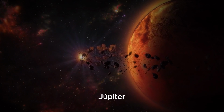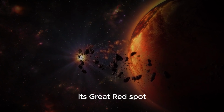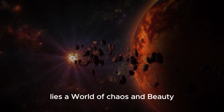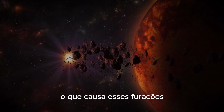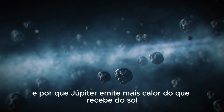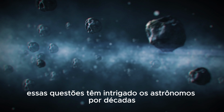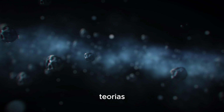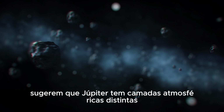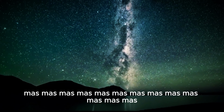From Earth, Jupiter appears as a mesmerizing swirl of colors and storms. Its Great Red Spot, a storm so large it could engulf 3 Earths, has raged for centuries. But beyond these surface features lies a world of chaos and beauty. What causes these storms to last so long? What materials make up these clouds? And why does Jupiter emit more heat than it receives from the Sun? These questions have puzzled astronomers for decades. Theories suggested that Jupiter had distinct atmospheric layers leading to a dense, rocky core. But Juno's data is revealing a much stranger story.